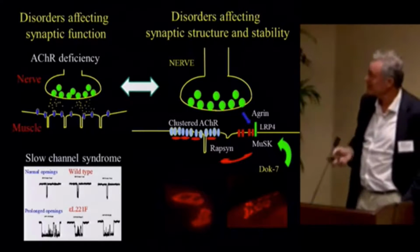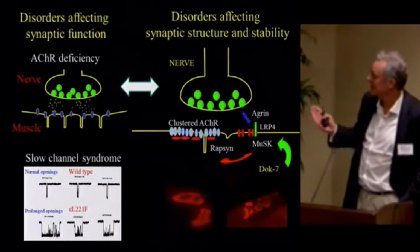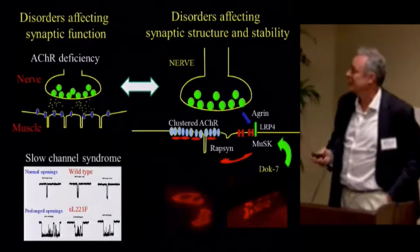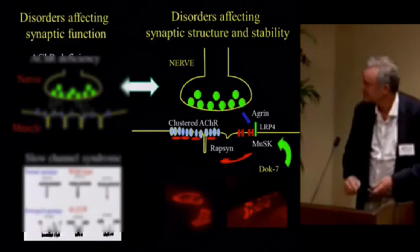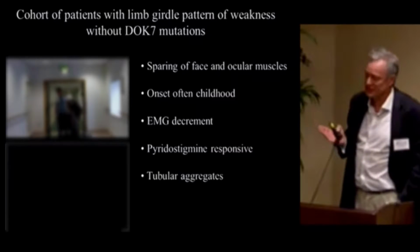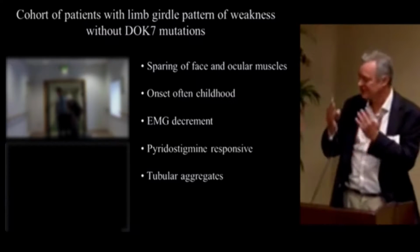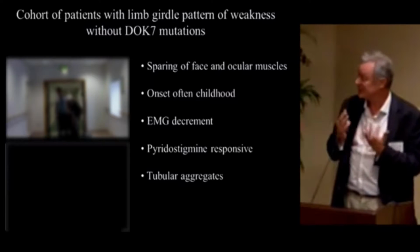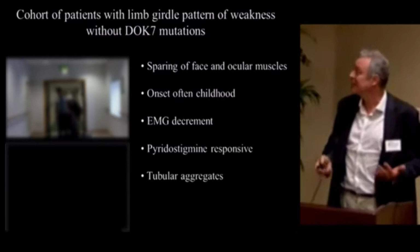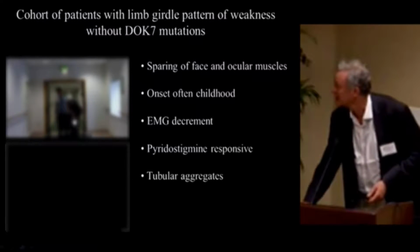And then we've got a whole series of other genes that actually affect the synaptic stability. And in fact, we've probably got about even numbers of patients who have genes that affect synaptic stability or genes affecting the actual function of the signal transfer. So we've looked at a number of these, and in particular, we found a group of patients who we called the limb girdle myasthenia patients, i.e. rather than that effect that I showed you on the video of the ptosis and the face and the eyes being particularly affected, in these patients, what we found was really it's the shoulders and the limb girdle muscles that are most affected.